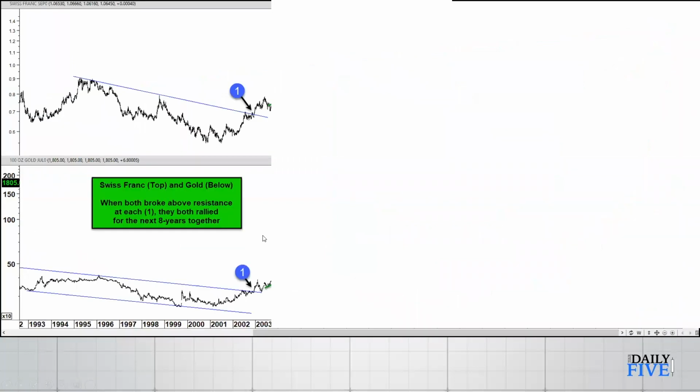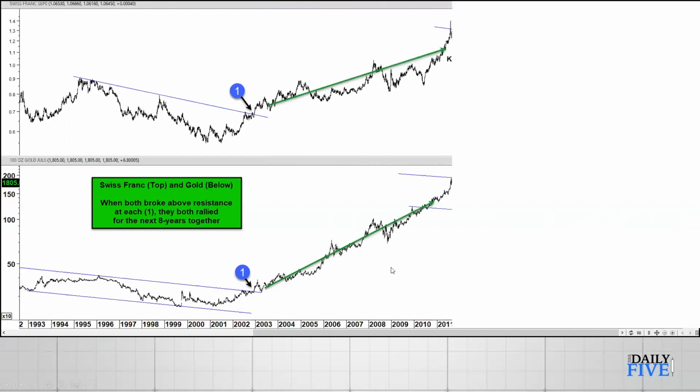So I want to turn back and now look at current messages from gold and the franc, since the franc is really a good helper in quality messages from gold. So the franc's on top, the gold's on the bottom, and you'll notice both had created a series of higher lows up against falling resistance for essentially from the mid 90s to the early 2000s. So for about 7 years, they both struggled against key resistance lines. But you'll notice they both broke out above resistance at about the same time. So what happened after that? Well, they both experienced tremendous rallies.